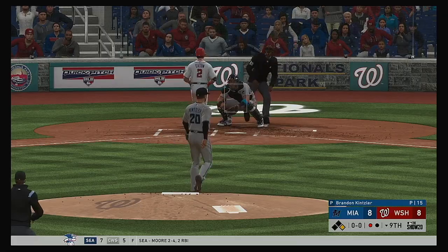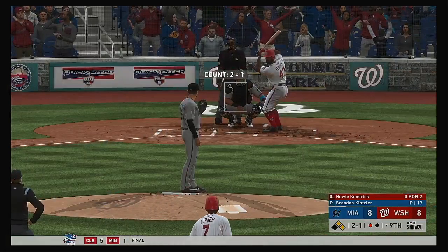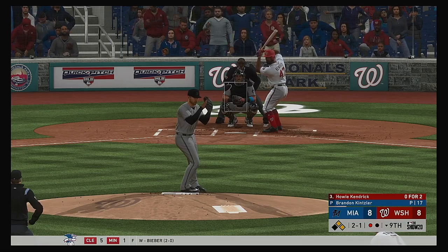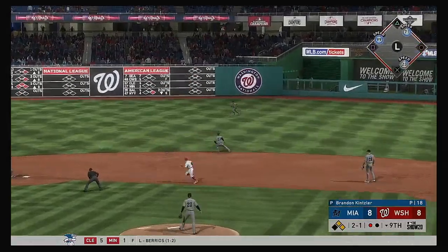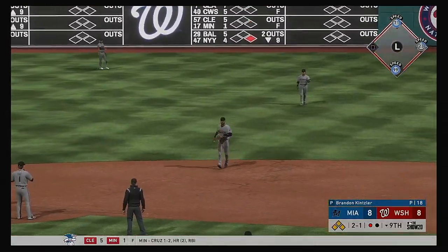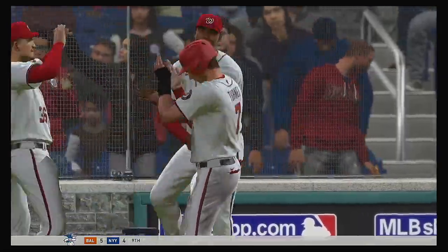And that misses ball 4. So now the potential winning run moves into scoring position where a single could end this thing. Sent on the ground out to second. And that's through into right field for a base hit. And a Curly W is in the books as the Nationals walk off with a win.